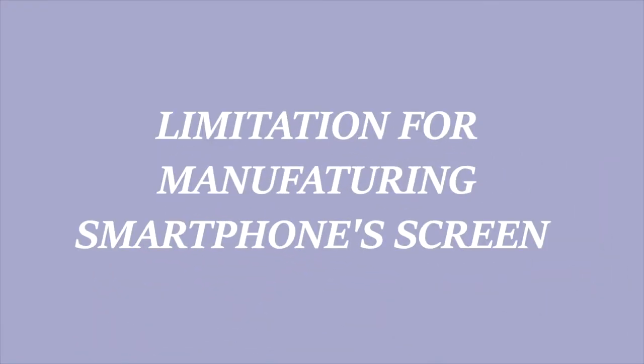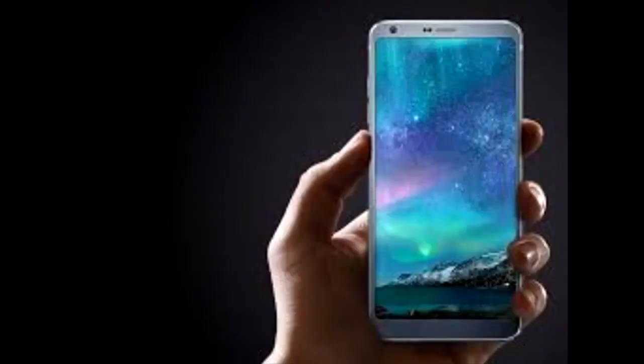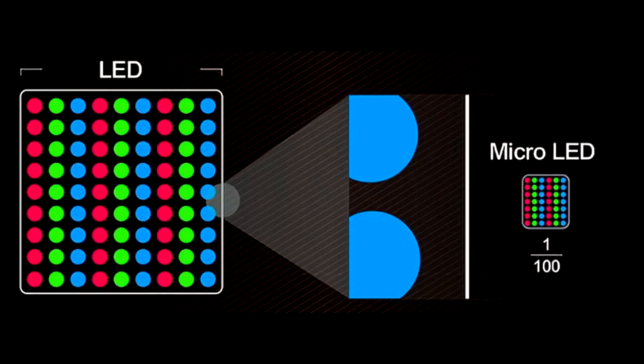I will explain to you the limitations for manufacturing smartphone screens. Firstly, we focus on micro LED screens. Micro LED, or micro light emitting diodes, are an emissive display technology. Micro LED is an inherently complex display technology with cost drivers different from those of incumbent technologies. They are so prohibitively expensive to build right now, costing 4 or 5 times the amount to manufacture and implement as compared to LCD or OLED panels.